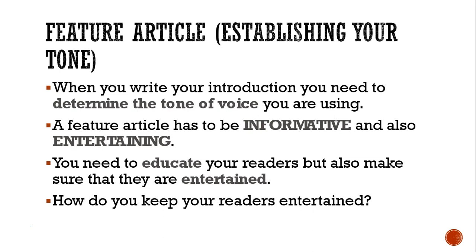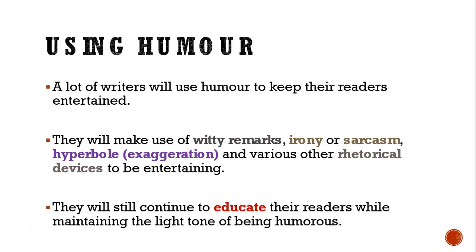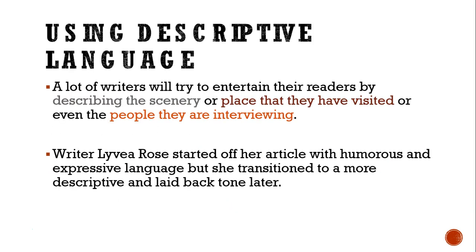So some of the ways that you can do this is by using humor. A lot of writers will use humor to keep their readers entertained. You can be funny, you can be witty, you can use a lot of irony or sarcasm, even hyperbole, which is also known as exaggeration, and various other rhetorical devices or persuasive techniques at this point to be entertaining. They will still continue to educate their readers, while maintaining the light tone of being humorous. If you feel you can opt for this option, go ahead and try to be funny in your feature articles.